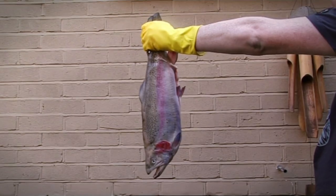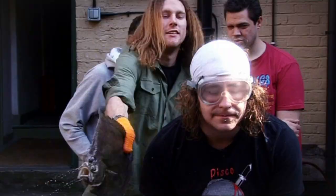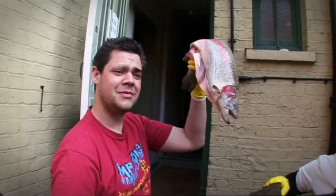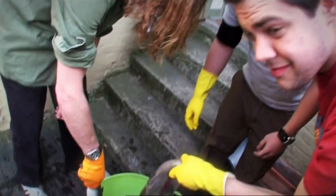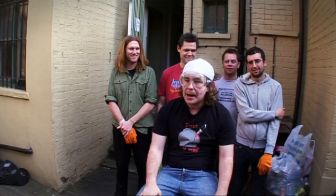A salmon trout, a barracuda, and two turbot. Welcome to fish slapping. Fresh. In this experiment, the guinea pigs will be using the fish to simulate one of life's everyday dangers. For example, when we're crossing the road. That's right, we're looking at peripheral vision. Representing the car are these fish. Representing the pedestrian is Dan's face. Come on, guys!